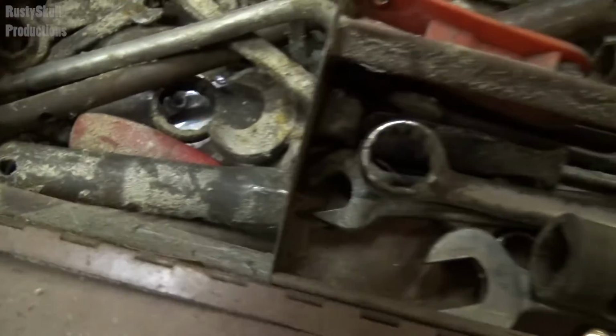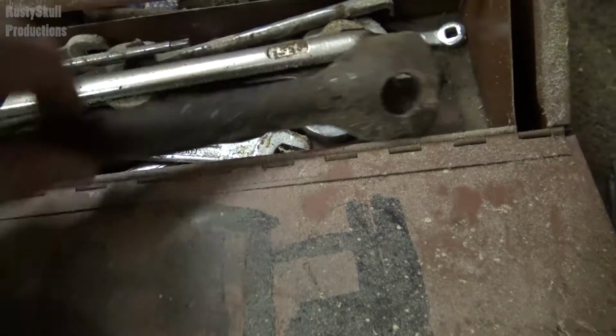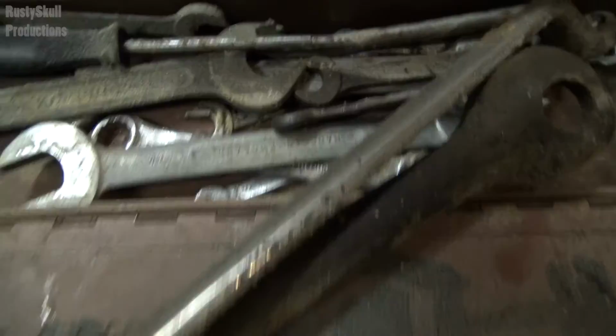What have we got in here? A load of sawdust and wood dust, that's for sure. Fairly modern Allen keys. Spanners, loads of spanners, some more little spanners down there. Yep, definitely in spanner heaven. Spanners, sockets, loads of sockets.